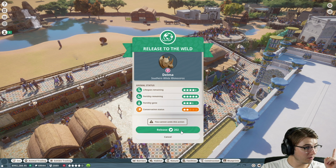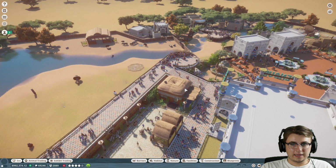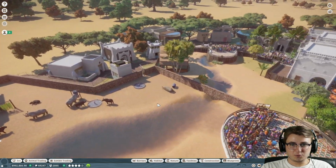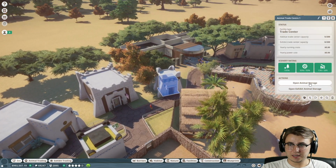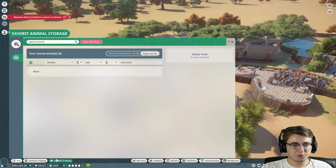That's for one animal. That's very impressive. All right, there we go. And I think that is all the animals now, quickly ran through. So let's come over here to the trading center. I feel like we had a couple of animals in here that we had to trade out yet.